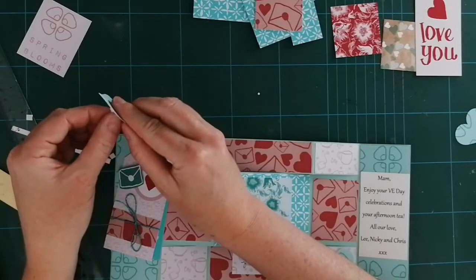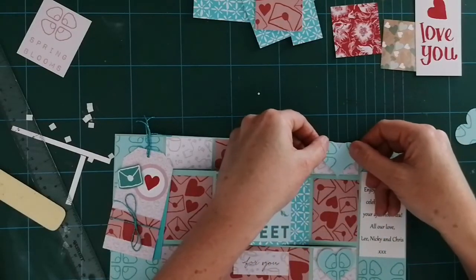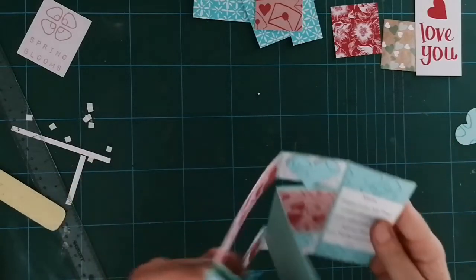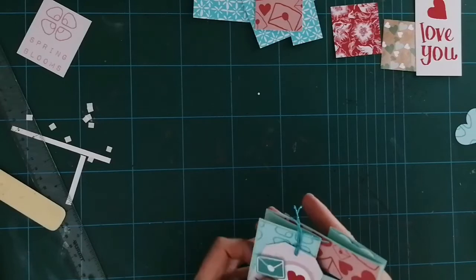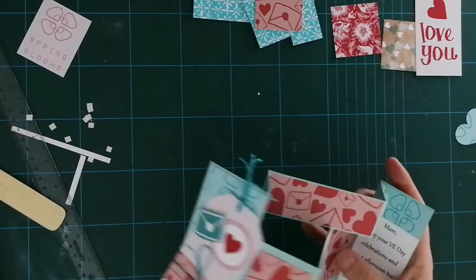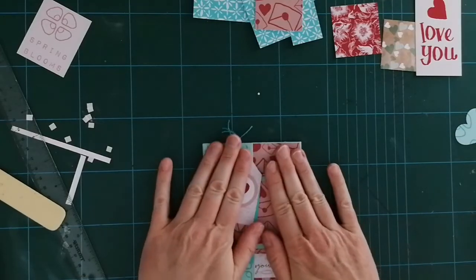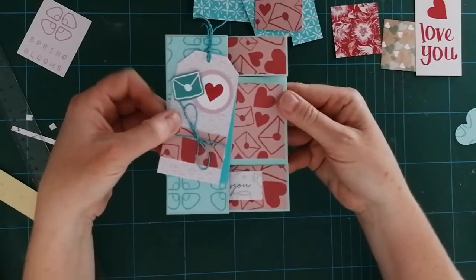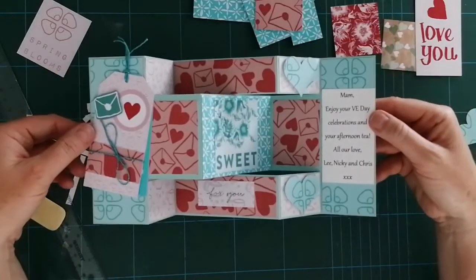This is, as I say, perfect for afternoon tea because of the fact that it's like a special delivery with the heart and the fact that it's got little teacups and teapots. So once again, be rough if you need to get it to go the way you want it. And that is my finished card. So it goes in an envelope like this. Then when they open it up, it looks like that.